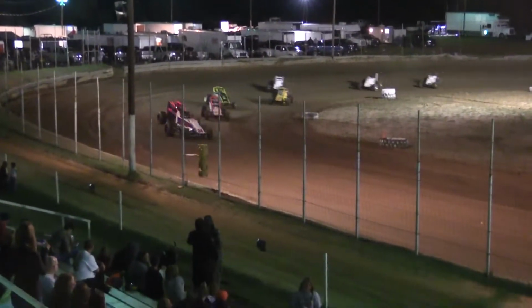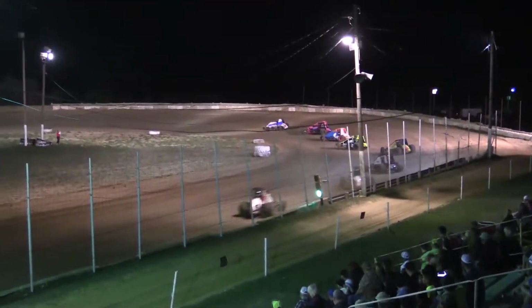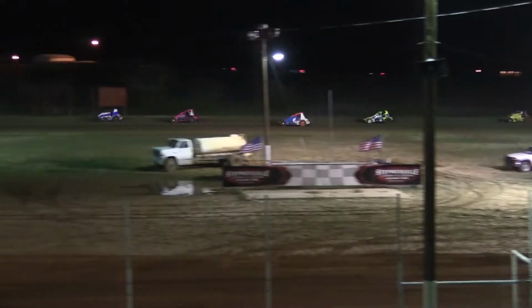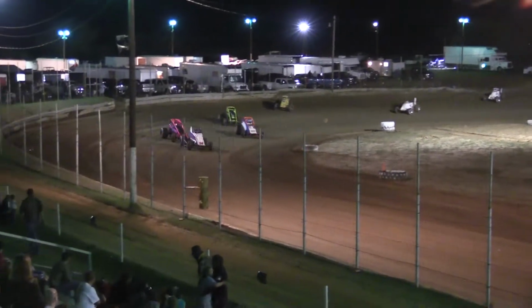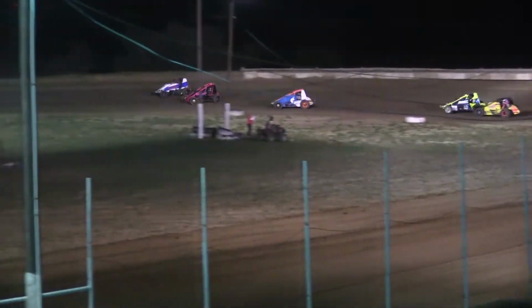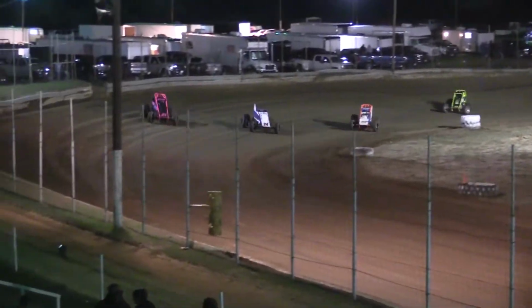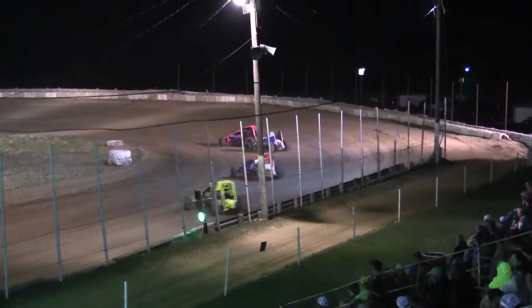Which, for this purpose, will be right underneath the flag stand as we go green flag racing. Ben Silliker leading the group of sprint cars down the back straightaway. Michelle Melton trying to make a move going into turn 3. Michelle Melton, selling it off down into 1. Side by side down the back straightaway. Here comes Michelle Melton, power move into 3. Up on top, pushing the cushion, trying to keep the lead. Coming out of turn 4, it will be Michelle Melton coming across the stripe, taking the lead.